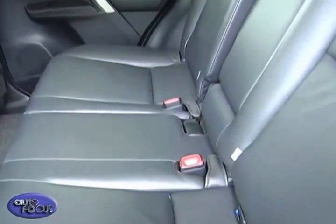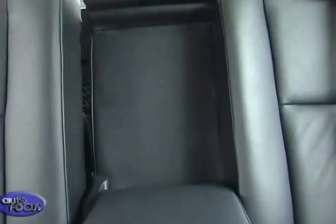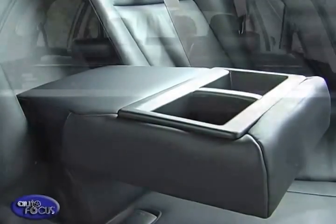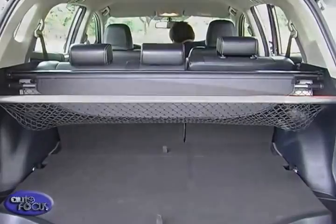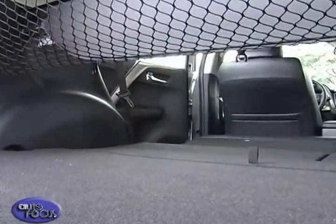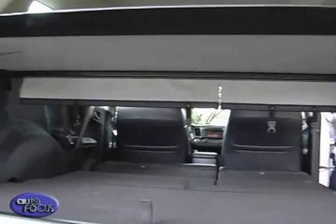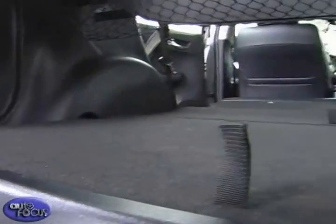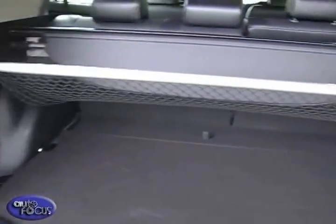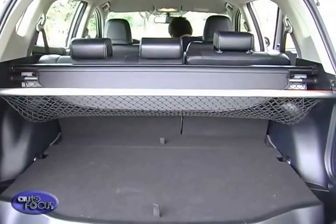Over in the second row is a bench seat. A center armrest can fold down. Or the entire bench can fold in a 60-40 fashion to provide extra cargo space. Behind is a spacious flat cargo area to store groceries or equipment. An optional tonneau cover and multi-purpose net help you organize it even further.